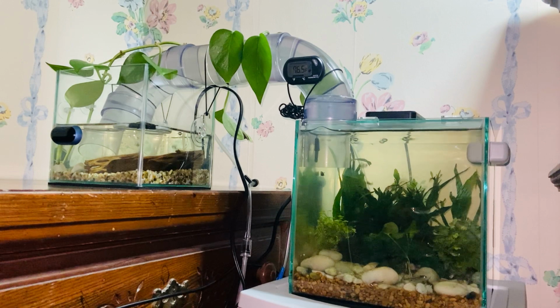Today's topic, we'll be talking about some updates and changes to my Nano Aquarium, as well as some future plans for the tank. We'll also talk about a very popular household plant called Pothos, and it's also a very popular plant for the fish keeping hobby. So without further ado, let's get started.